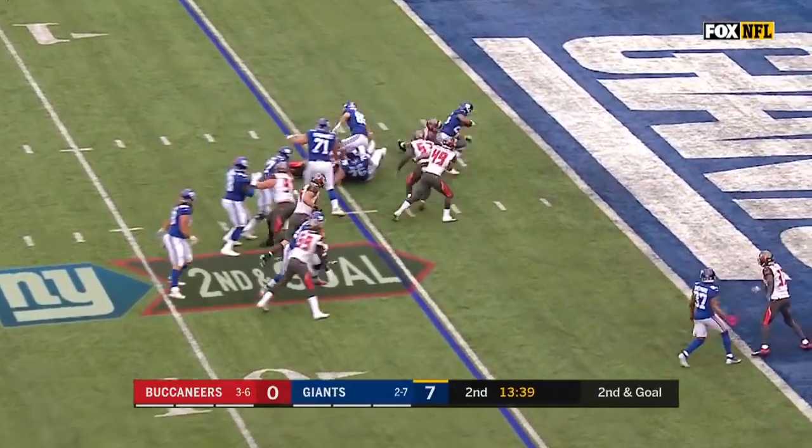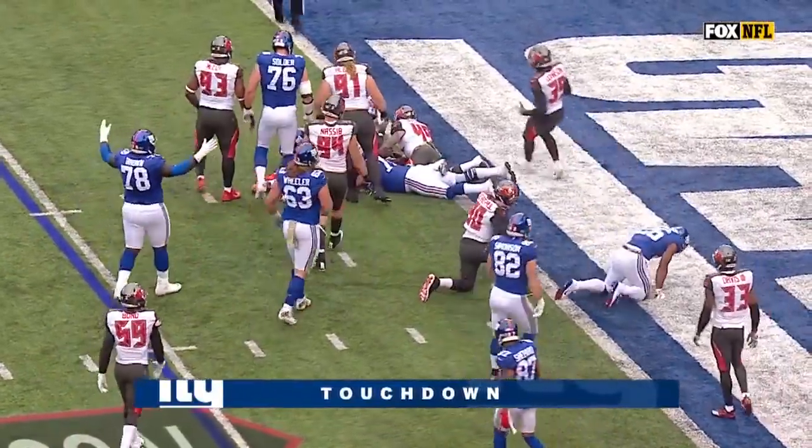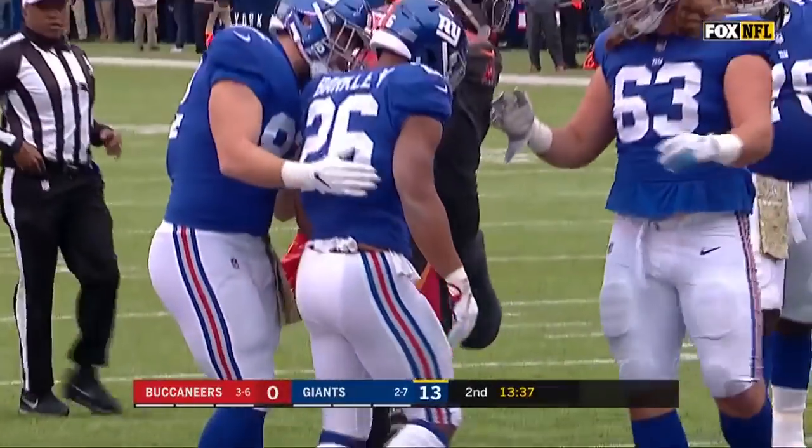Barkley is into the end zone. Is it a fumble? No, it's a touchdown. Signal has been given by a pair of officials. It's a touchdown for Saquon Barkley.